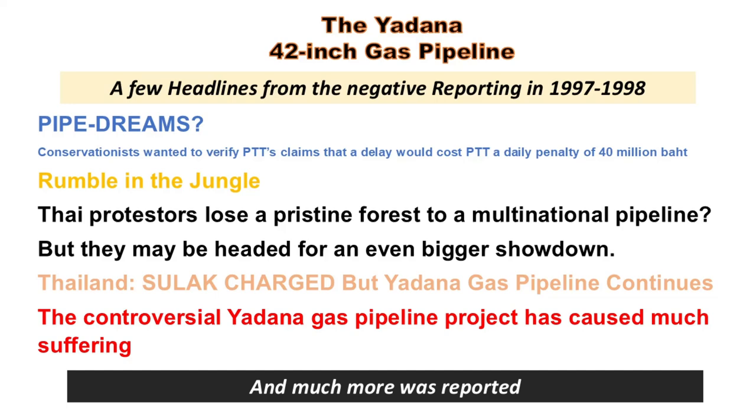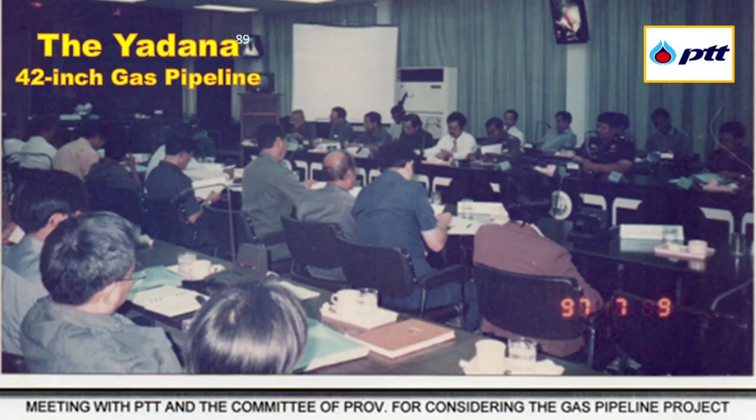Throughout the entire construction period of the gas pipeline between 1997 and 1998, Thai newspapers and television were constantly filled with negative reports about the project, many of which were mixed with fake news. The pipeline was simply not well received in the media. However, despite this negative portrayal, the majority of people in Ratchaburi and Kanchanaburi remained neutral or had a positive view of the pipeline.